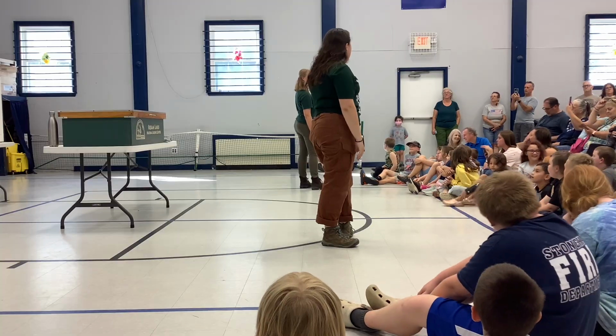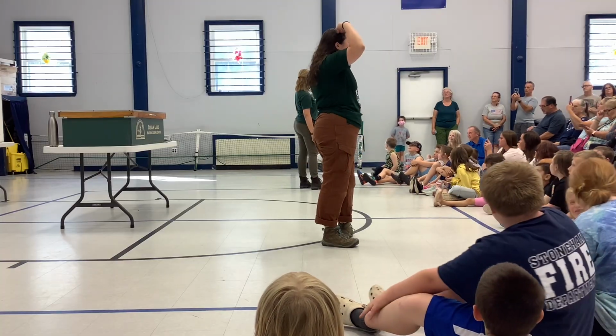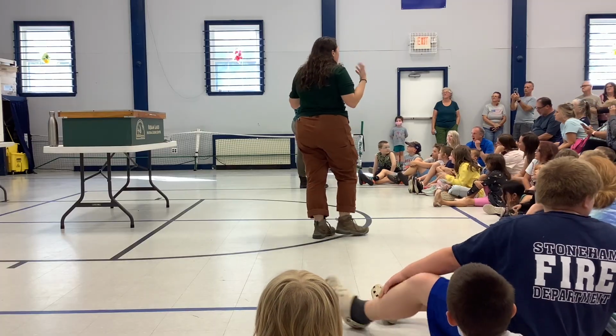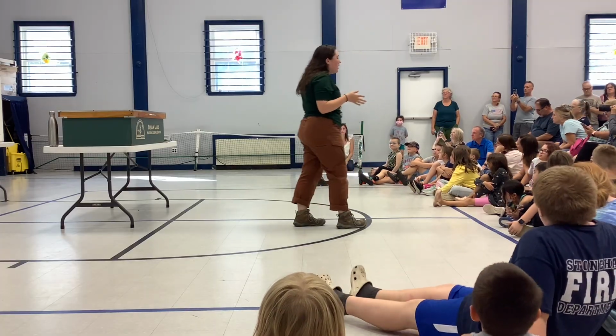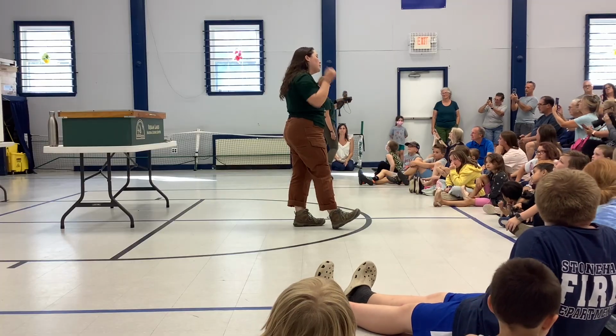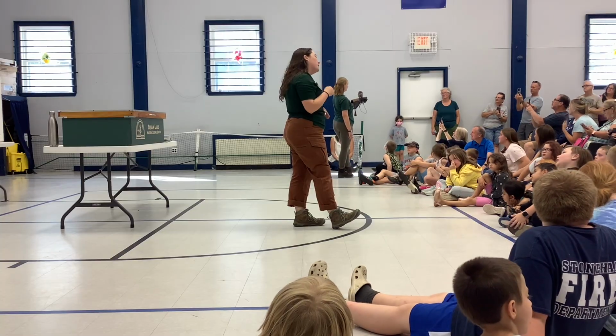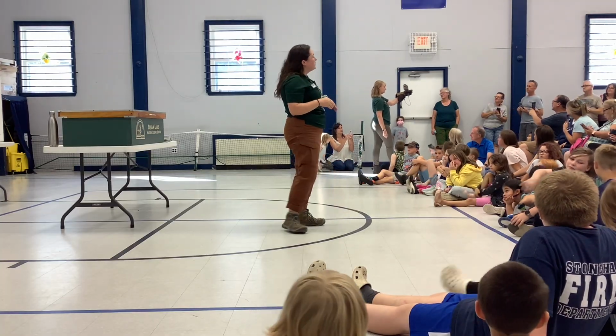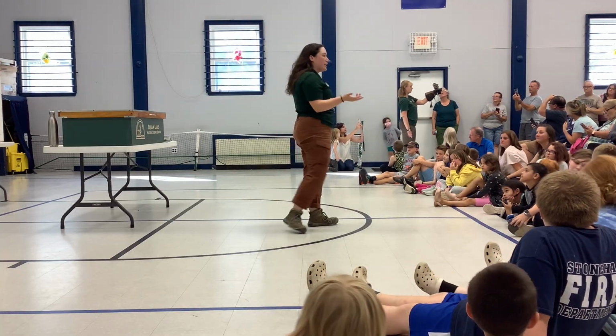They have little asymmetrical ears. One is much higher than the other one, which is really, really cool. And it helps them hear better, just like when your dog hears you talking and your dog pops their head. They're putting one ear higher than the other to help them hear a little bit better. So an owl has a built-in cocking head, which is kind of cool.